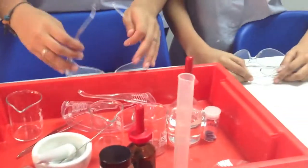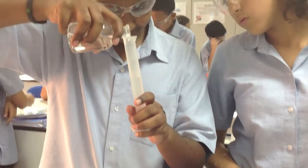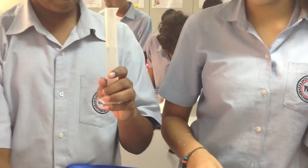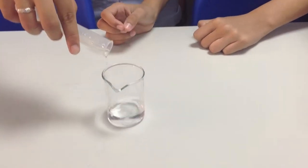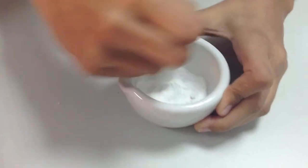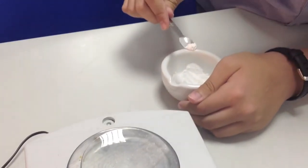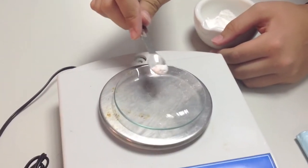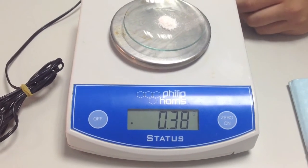First of all, gather your equipment. Then, put on your goggles. Then, pour 20 ml of HCl into the measuring cylinder, or graduated cylinder, and then pour it into a beaker. Crush about 2 grams of your first tablet into the bowl. Next, using a metal or plastic spoon, place your crushed tablet onto the measuring scale.